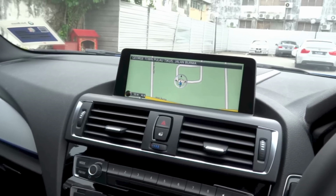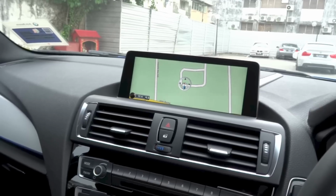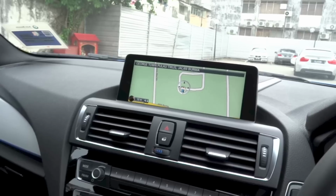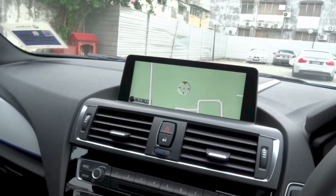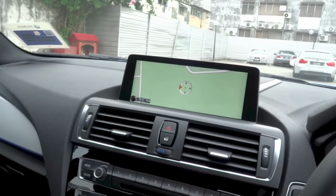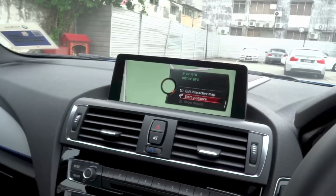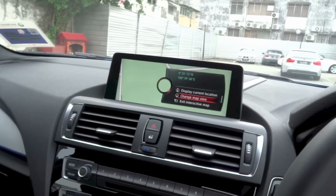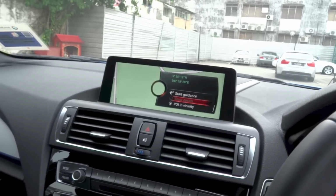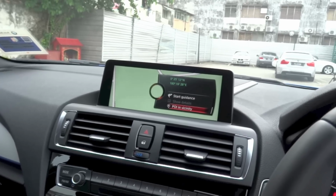Under interactive map, normally in older iDrive systems, you use the knob to go up, down, left or right, but with the new iDrive touch interface, you can use the touchpad to go to whatever direction you want to go to. To exit the interactive map, just click the knob down. Apart from exiting the map, you can also change your map view, display current location, show destination, start guidance to that particular area, points of interest in the vicinity and all that.